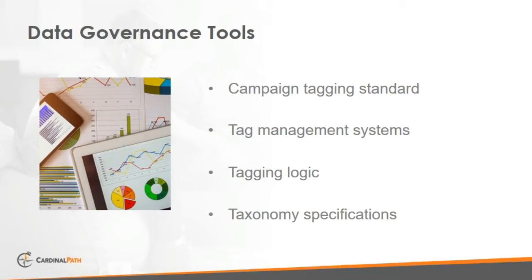We at Cardinal Path use a campaign tagging spreadsheet that we've generated, and this is actually available on our website for free if you do want to use it, but you don't have to. You can build your own as well. But having a single source of truth for all of your campaign tagging across all of your channels and systems is really going to help you out.